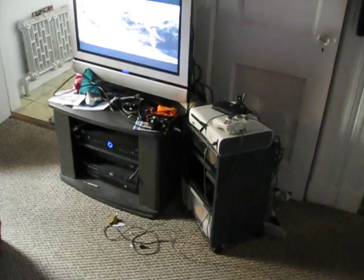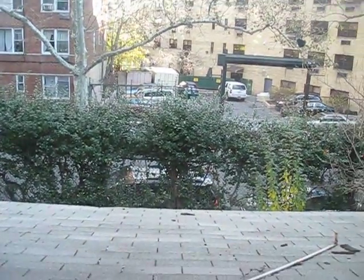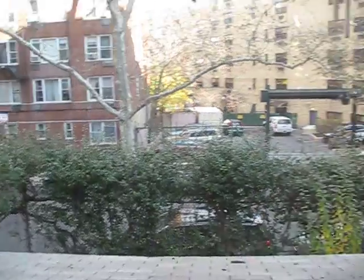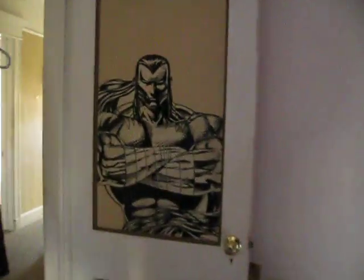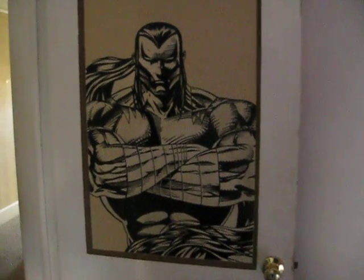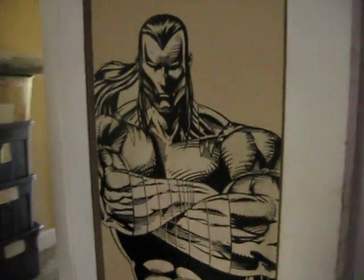It's my sick mom. There's her TV. Older Xbox system there. This is looking out to the front where we started this expedition out there by that gate. This is above the porch. And this is a hand painting my brother Giovanni did many years ago. Very detailed, pretty impressive.